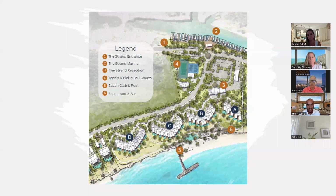I'd say probably my favorite thing about doing the sales at the Strand is knowing that I'm not just selling them a house. I'm giving them an opportunity and a gateway to a lifestyle that is, I've been living down here in Turks now for 15 years, just second to none. There's a reason why I choose to live here, and I could think of no better place to access that than through the Strand.